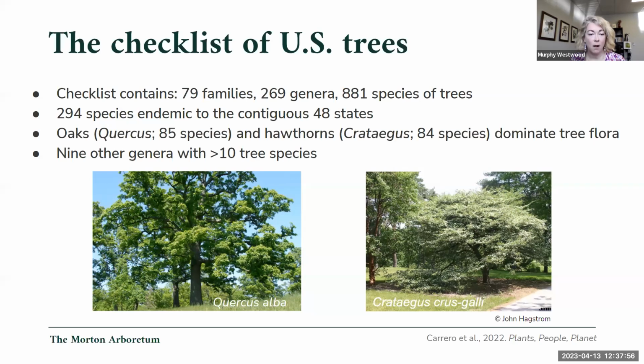The next most species-rich genus is, I think, Salix, the willows, and I think they have species in the 40s. So oaks and hawthorns are by far the most species-rich tree groups in the US. Nine other genera have more than 10 tree species. And these are just a couple of examples: a white oak and one of our hawthorn species.